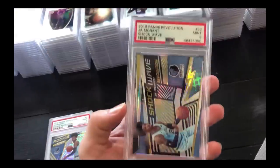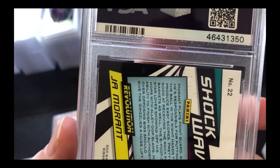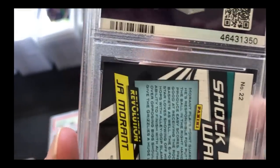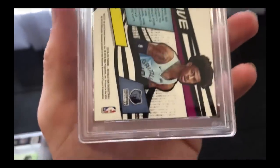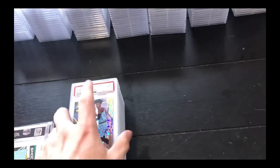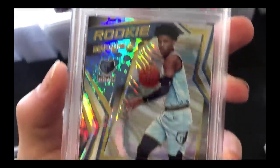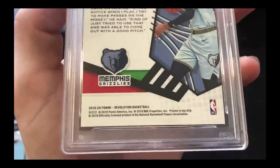PSA 10. Shockwave. Yes, I'm certainly shocked by this one. Whoa. Look how sharp those corners are. Wowzers. Rookie Revolution. Dude, this is nuts. This is nuts, man.